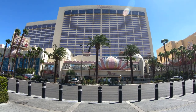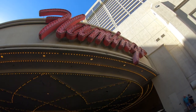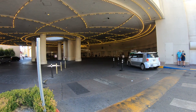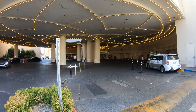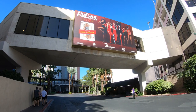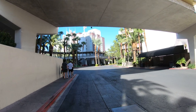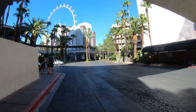I'm going to cover the exterior, including the habitat and wonderful pool they have here at the Flamingo, as well as the actual inside of the hotel and casino, and a quick shot of what the inside of the room looks like as well. The Flamingo has an incredible history here in Las Vegas. It's centrally located on the Las Vegas Strip, and it's relatively inexpensive, making this a win-win-win for everybody. Maybe that's why it's so popular.